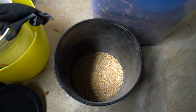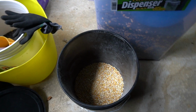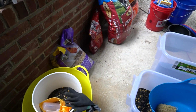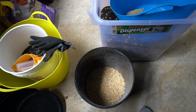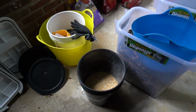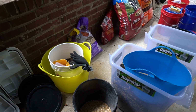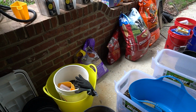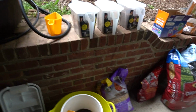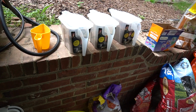I don't use a whole lot of this. This is cracked corn. You can see I'm about to the end of that, but I'll sometimes mix that in the bottom, just depending on if I'm trying to lure the doves down to the bottom feeder from the top, because I don't like the doves to get in the top platform tray because they take up too much room. They will just crowd out all the little songbirds.